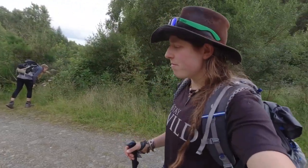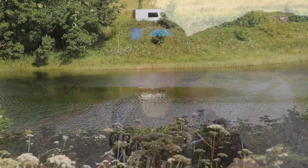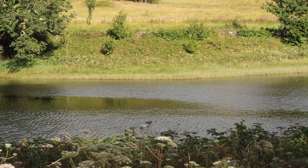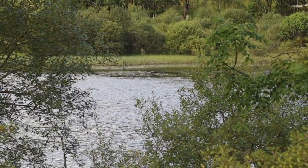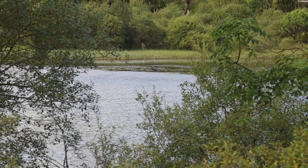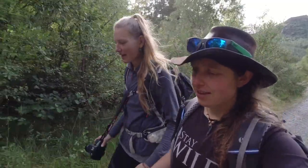Alrighty, so we have emerged onto this track here. This is going to take us down to the little road that runs alongside the loch, Loch Lubnaig, and that's going to take us right back to the car. So our walk, Anna, is coming to an end. It is. Have you enjoyed it? I've loved it. You have? Yeah, absolutely. What was your favourite part of the walk for you?